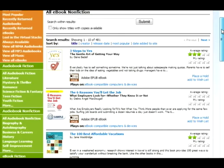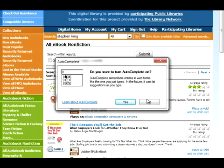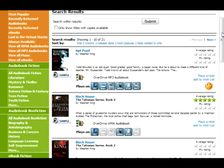I'm also going to look for an audiobook for demonstration purposes here. As well as searching through a list by browsing, you can type in a particular author or other search like title or subject. Now you can see from the list that I've got audiobooks here because it says Overdrive MP3 audiobook.